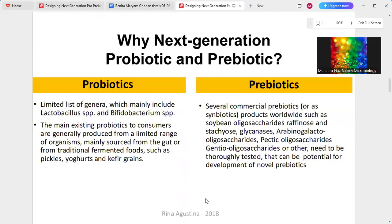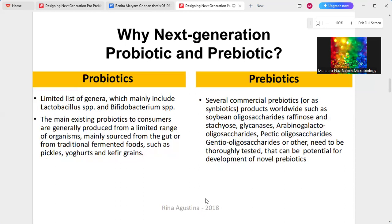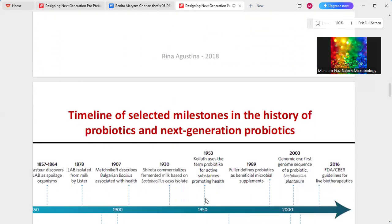So now, just comparing the probiotics from the prebiotics, we already know what are probiotics: beneficial bacteria, which when given in appropriate, adequate number, which is around 10 to the power 6 and above, will confer a health benefit. And the prebiotics basically are the oligosaccharides, and they are the non-digestible carbohydrates, and glycanases and galactosidases. And we studied a lot of prebiotics as well. Some are synthetic and some are natural.